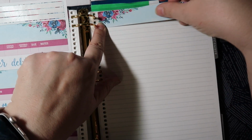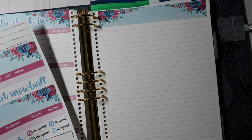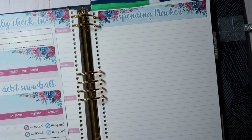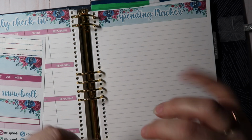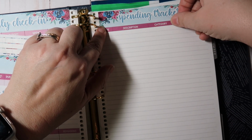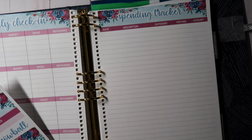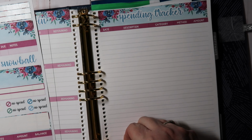Okay, so the next tracker that I want to do is my spending tracker. Sometimes I track my spending over here so that I can keep track of what I've purchased. Any unbudgeted items I put over here, basically any debit card transaction that is not budgeted for. So I'm going to put the totals down here.